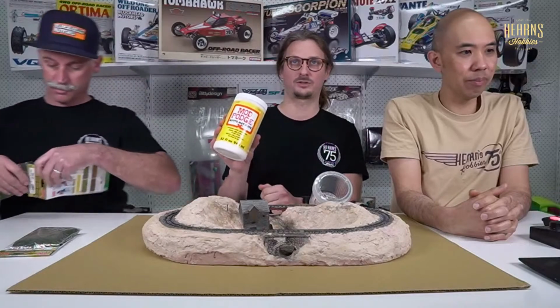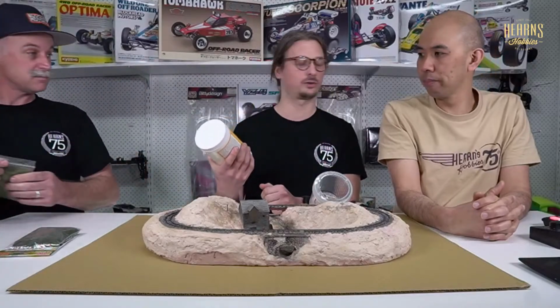So I'm just using Mod Podge. It's just a matte PVA glue. You can use any PVA glue, but I'd recommend getting one that dries with a matte finish. Otherwise, you'll have sheen and gloss on your layout, which makes it look wet. Look, if you want to go for that effect, go for it. But the principle is that we'll see it really.